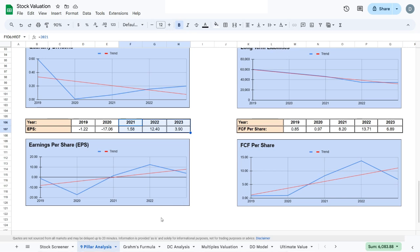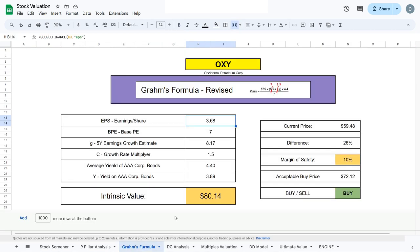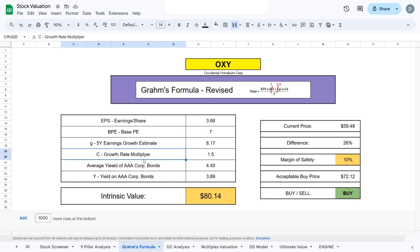But now let's check out the intrinsic value of the company. So first let's jump to the Graham formula. And here we will use the Graham formula, the earnings per share, the base PE, the 5-year growth estimate, growth rate multiplier, and the yields on AA Corporation bonds to calculate the intrinsic value to be sitting at $80.14, which is 26% higher than the current trading price of the company, meaning that OXY might be slightly undervalued compared to their earnings.